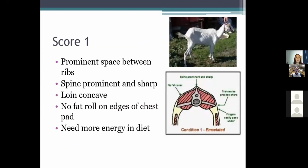So a body condition score 1 is a very, very thin, emaciated goat. Basically, you can see the ribs, you can feel the ribs, you can see and feel the backbone. You look at her and it's like, wow, she is skinny.